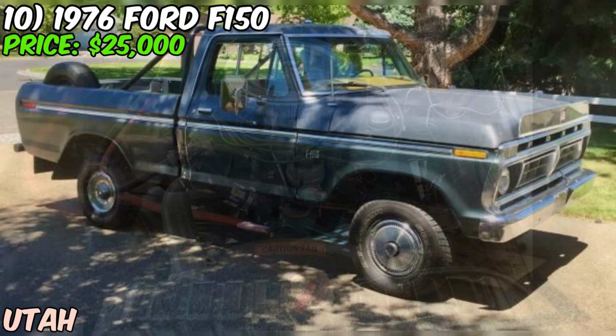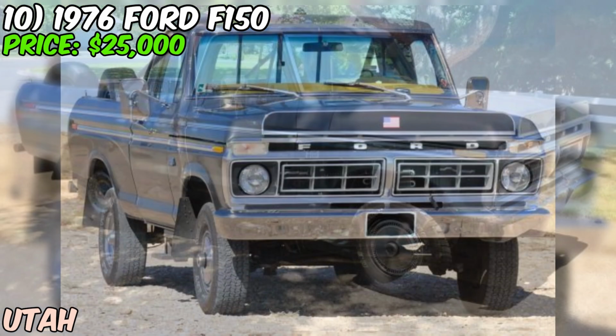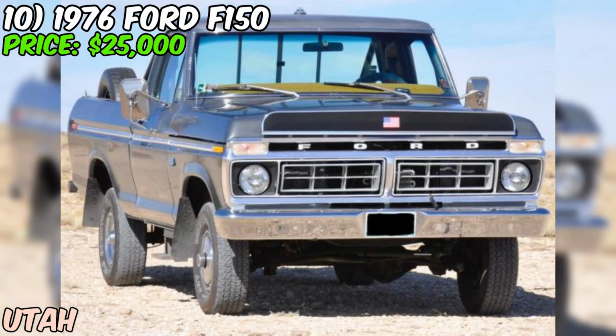These factors can make a huge difference in the value of a classic truck. However, I'd strongly recommend seeing this truck in person. It's in Billings, Montana, to verify its condition. The listing mentions it's been in semi-storage mode since 2018, so you'll want to check all systems thoroughly.